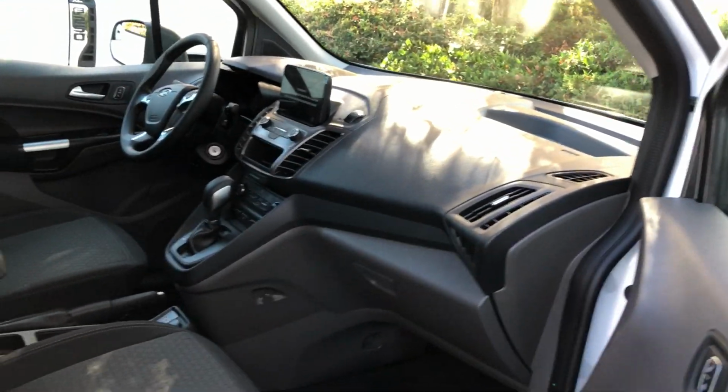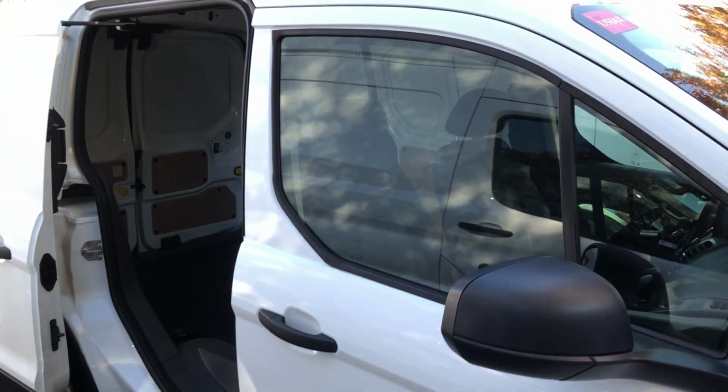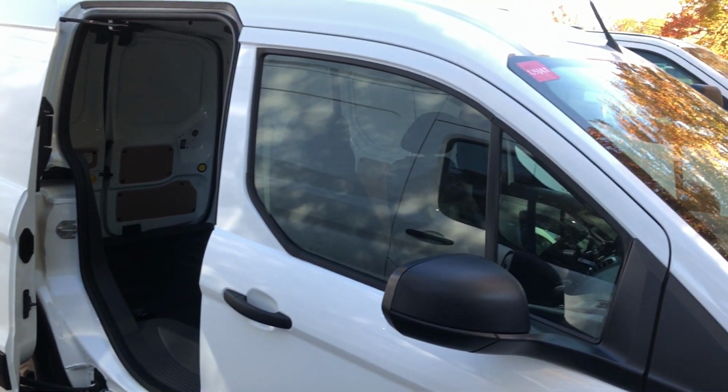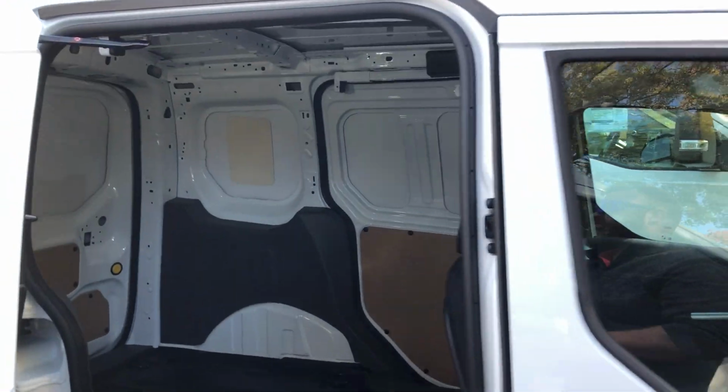There she is. Nothing fancy. Little work van. Anything else you need for work, like I mentioned, ladder rack, shelving, bulkhead, any type of outfit, we can do all that here in-house at Angela Kraus Ford Fleet.